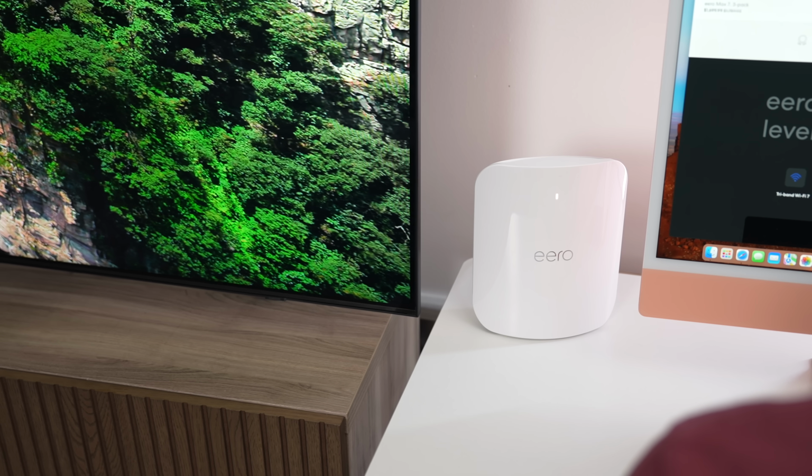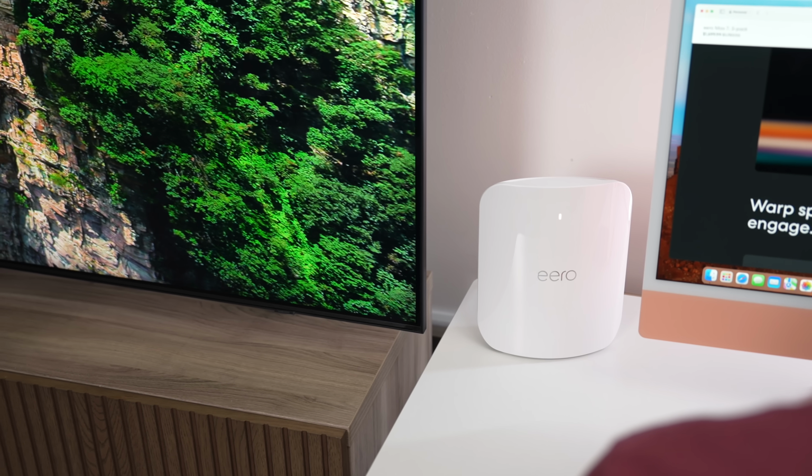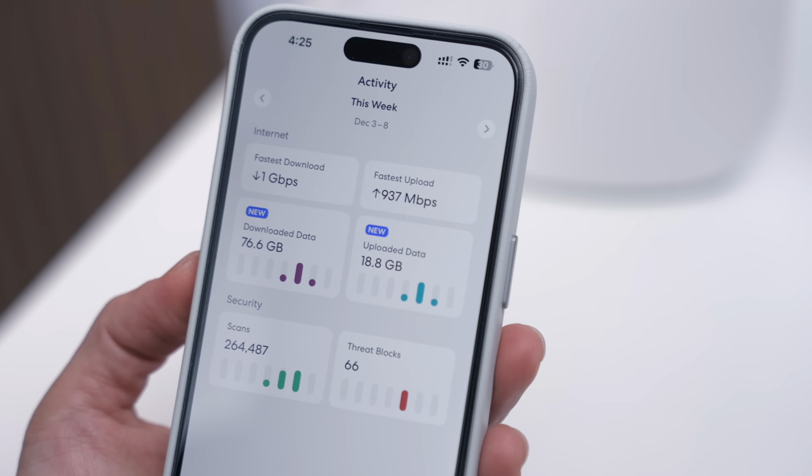More importantly, the eero Max 7 manages everything, so each device on your network takes advantage of the most optimal setup.